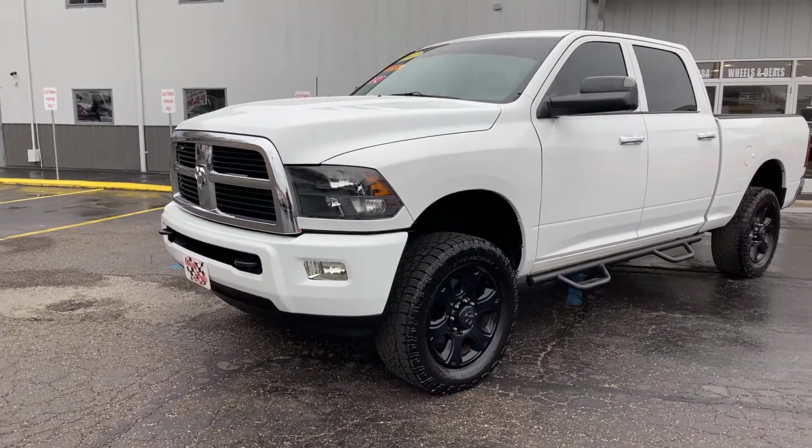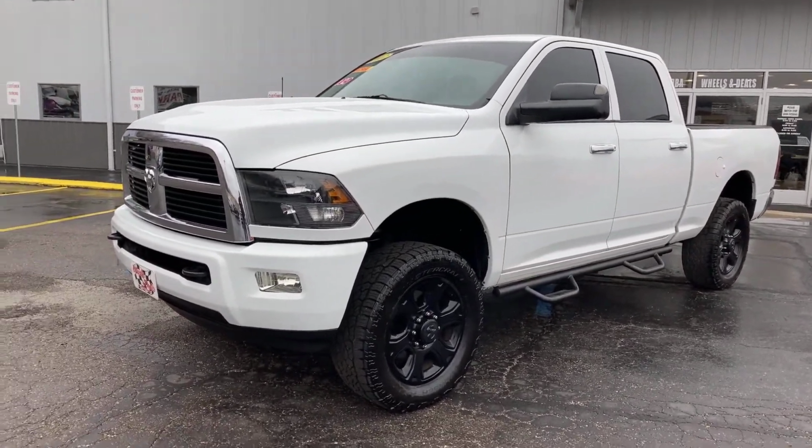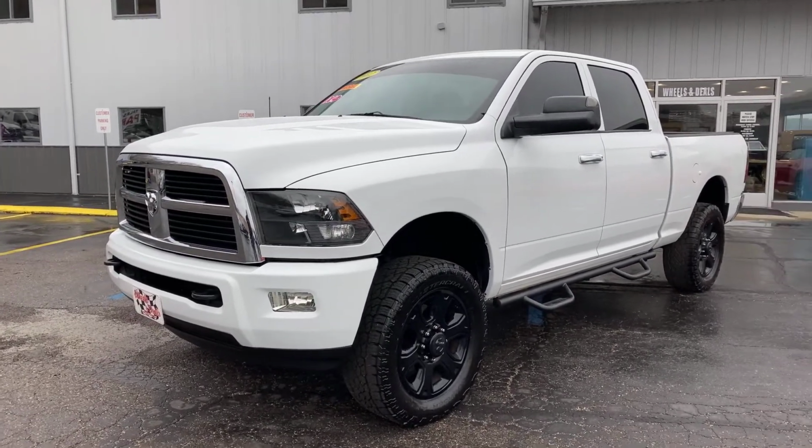But if you have any questions, feel free to give us a phone call up here. Come up for a test drive. Be happy to put you in this truck. We got a lot of financing options available.